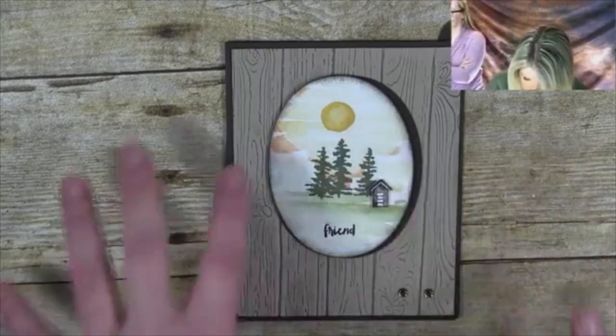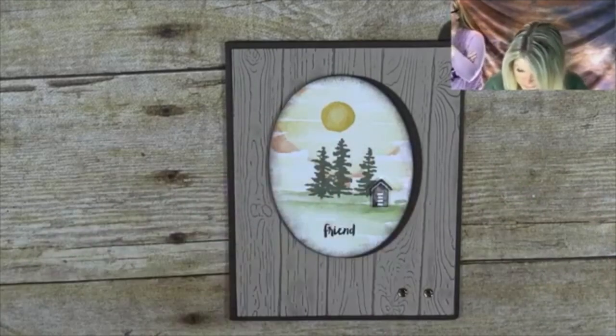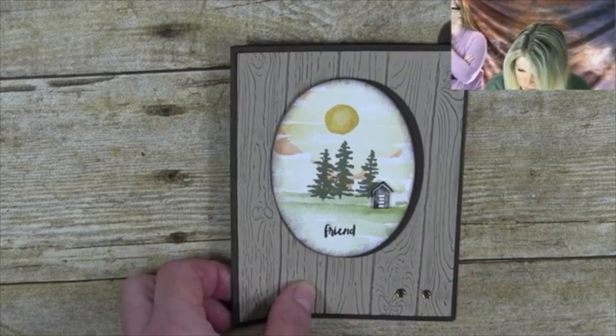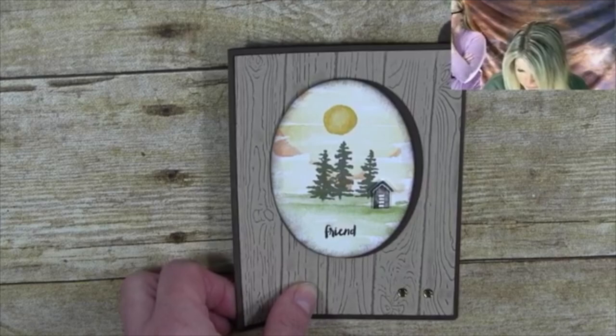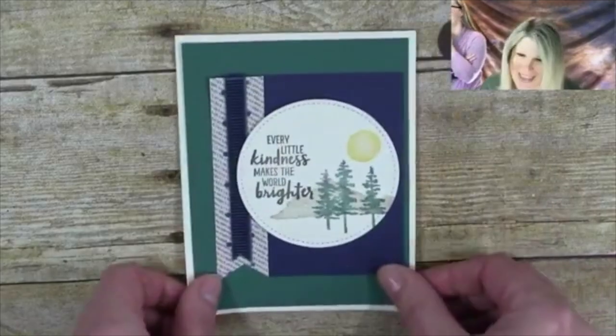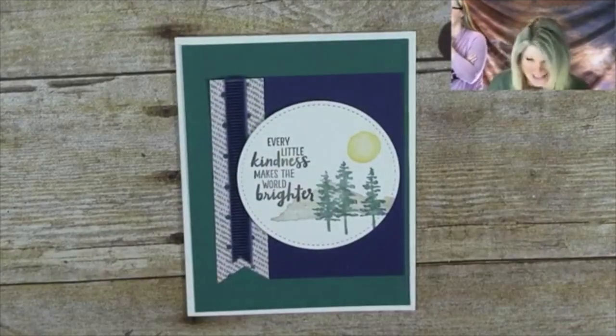And then it's got the sun. It's using some of these pieces to make the suns in the background. And it's just beautiful. And Trisha is saying the water from the High Tide stamp set works well. So I'm glad that you mentioned that, Trisha. Put a pin in that, because we're going to come back to it.